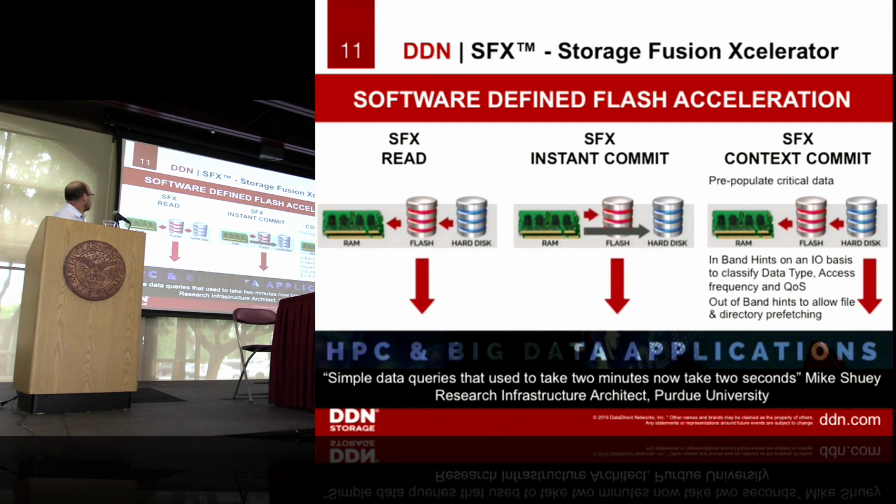Also with the SFX, if you look at the left-hand side, is traditional read cache capability, where things come into the read cache. We have 4 LRU buckets for that. And then we also have the instant commit capability, which is essentially pre-warming of the cache. Anytime a write comes in, we can pre-warm the cache for the read back. Where we changed a little bit is we added the context commit capability. This gives us an in-band hinting capability with Intel Lustre, where they've instrumented the file system. It goes across on a per I/O basis on the SCSI I/O, and then we can take that hint and populate our SFX cache accordingly.